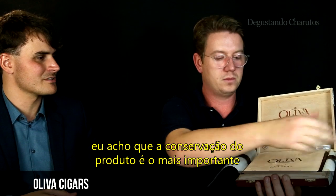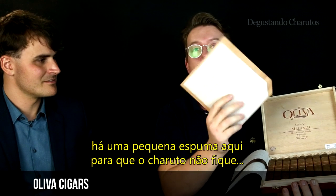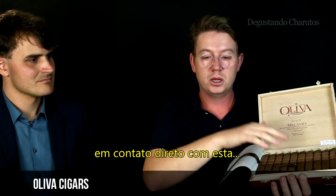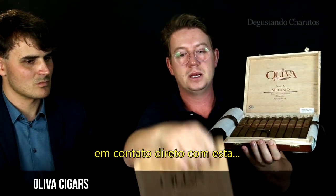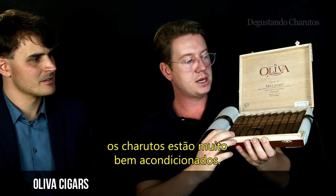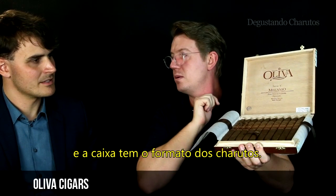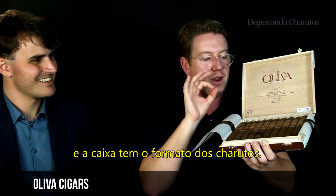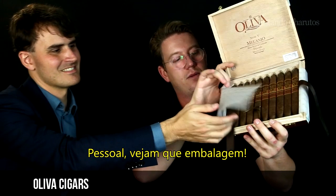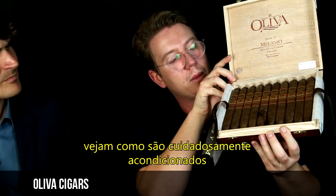But I think the conservation of the product is the most important, to bring the cigars in perfect condition. And you have a little foam here, so the cigars don't get in direct touch with this little cedar wood. So the cigars are very well presented, and here you have the shape of the cigar, of the finishing on the box. So people, look at this presentation. Look how carefully they are packed.